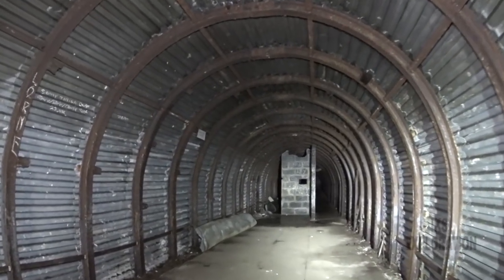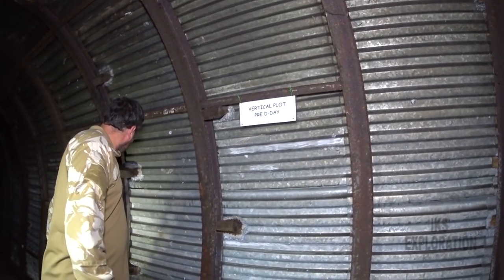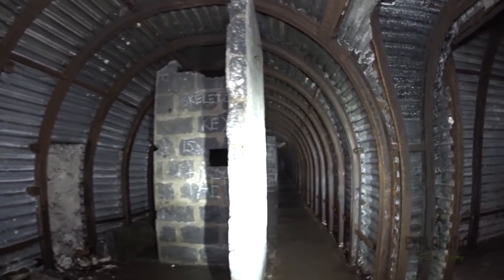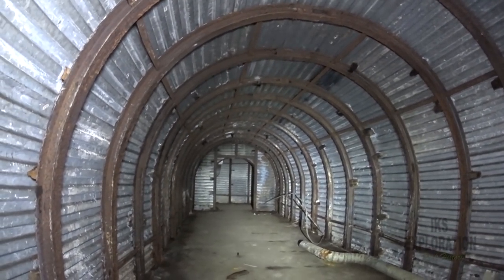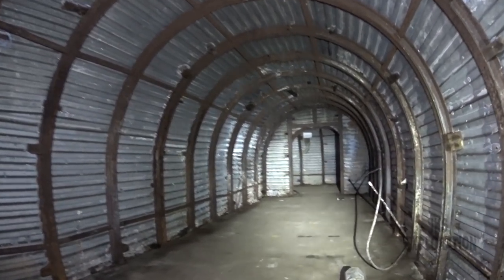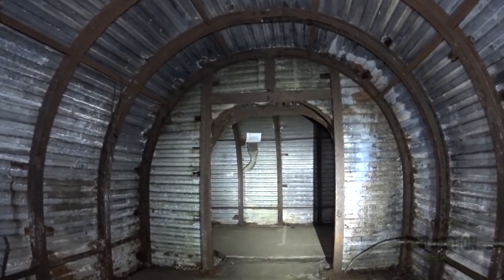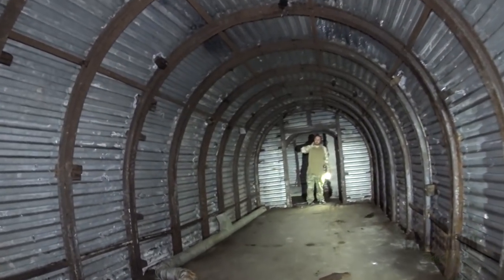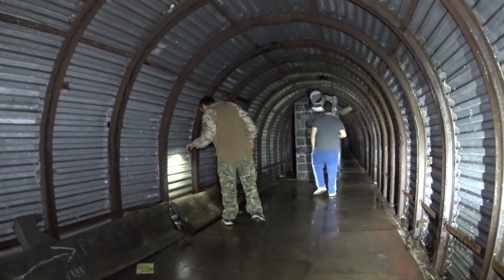It's weird because those blocks in the centre don't look very old. Oh, wow. This is the teleprinter room, back in the Second World War. It's leaking here, folks.